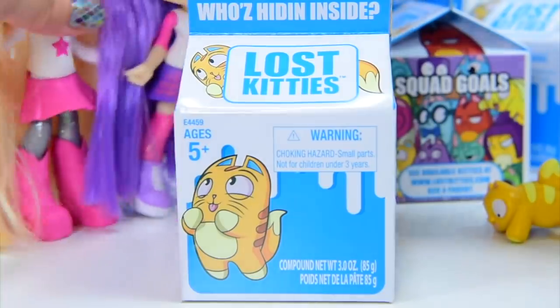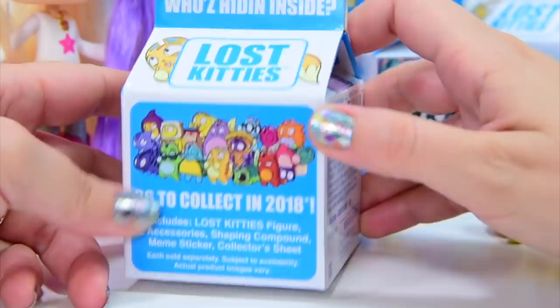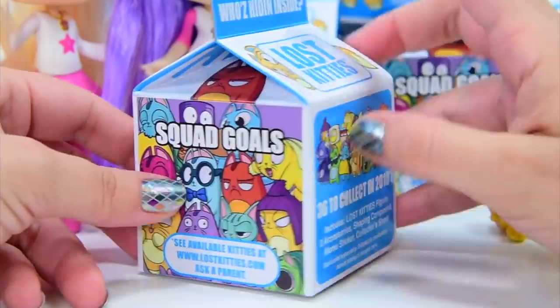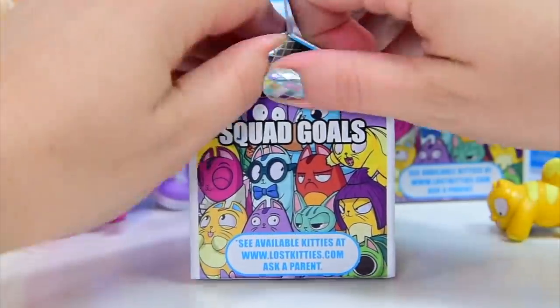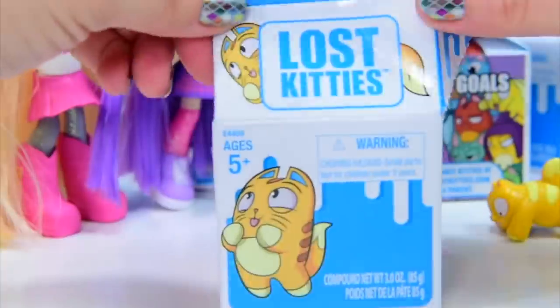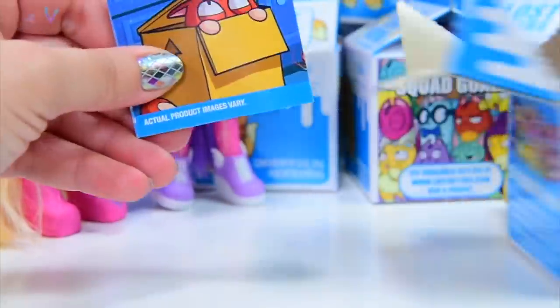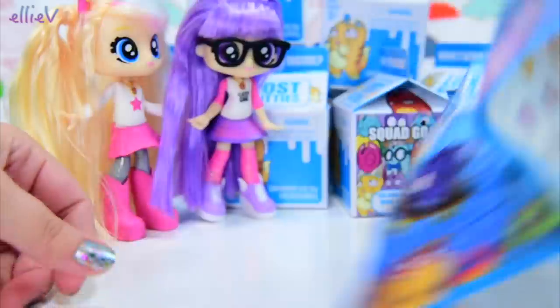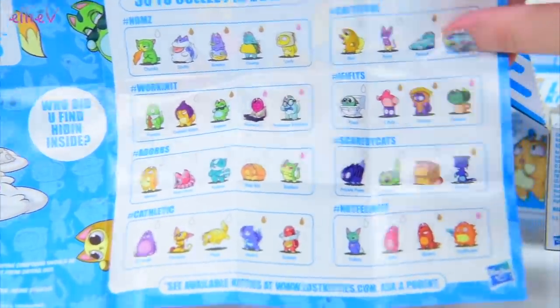Welcome to LEV Toys. We have got all these lost kitties in the boxes. They're not actually lost because they're in the boxes. As the little kitty has already told us, they have squad goals. They look as though they might be as much trouble as the baby secrets were. So I don't know how the girls are going to feel about this. Here's our collection sheet with all of the ones we can collect on it. Let's see. Lost kitties, who did you find hiding inside?